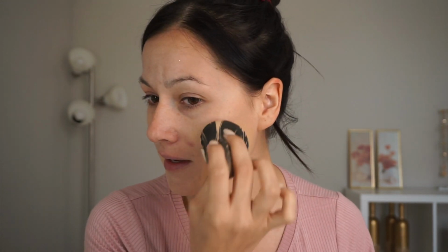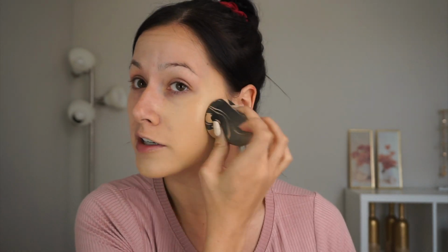Oh guys, I think I did it! Did I match my foundation to my neck? Oh my god, this will be a first. So I put 2 pumps on my hand and this beauty blender soaked it right up. But the coverage of this foundation is there. However, with the beauty blender, you're gonna be going through this quick because literally 2 drops.